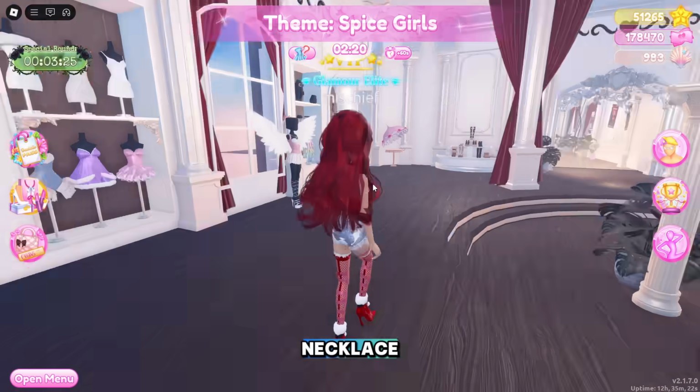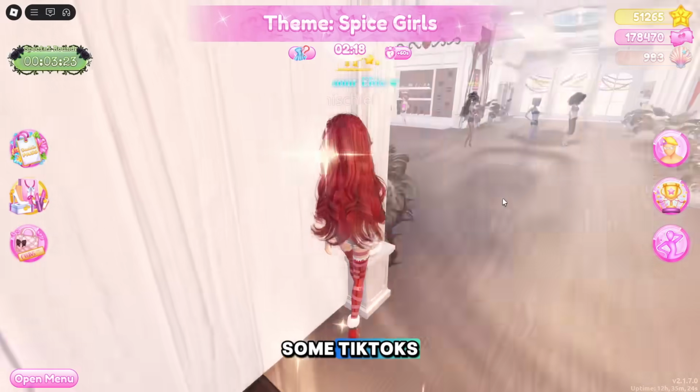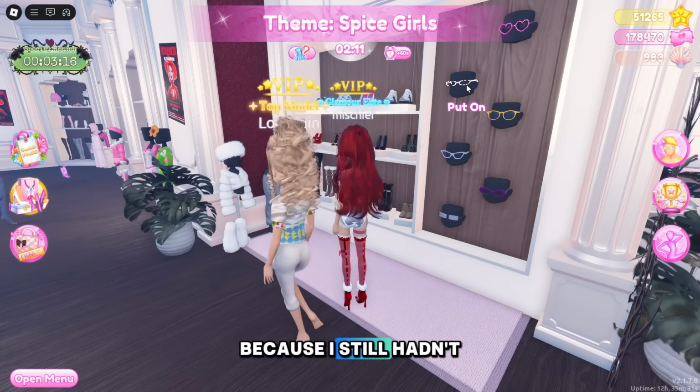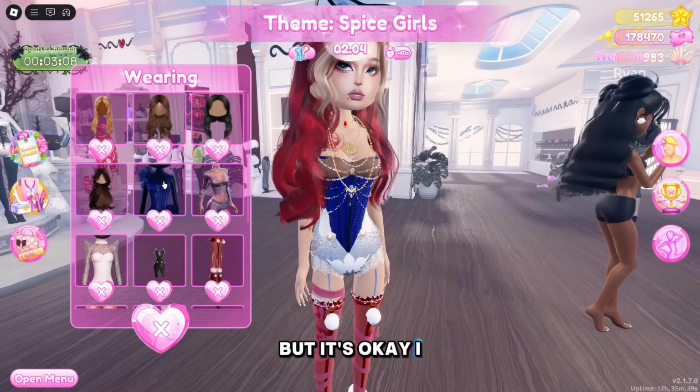I freaking love this necklace. I saw it in some TikToks and I was getting such bad FOMO. I could not find it. And then I realized it was because I still hadn't finished the quest. But it's okay, I did eventually do it.